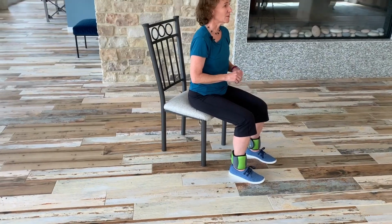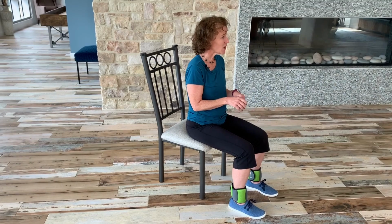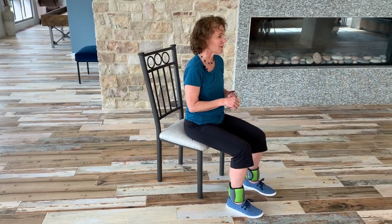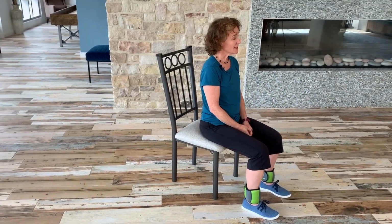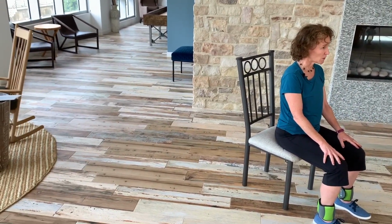And remember, like I said, you want to use ankle weights regardless if you put actual weights in them. So if you're just getting started, you can just use an empty sock or an empty ankle weight around your ankle. For this exercise, again, you want to start with your feet flat on the floor. You want to have very good posture, and you want to engage your belly muscles, engage your core muscles.